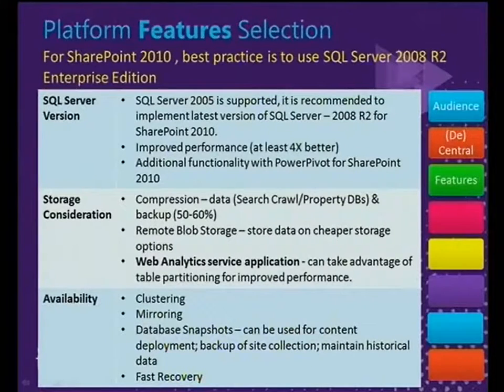The other thing is remote blob storage, where we wanted media content. Now, with integration with Enterprise Edition, we can talk to the remote blob storage API directly. So we can have cheaper hardware storing all your video and documents and rich content like that without affecting your tier 1 storage for your SQL Server databases. So Enterprise Edition allows you to do that.